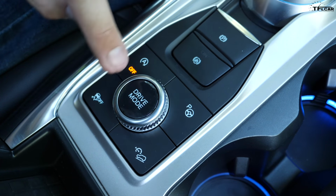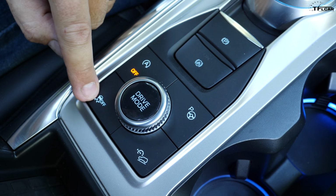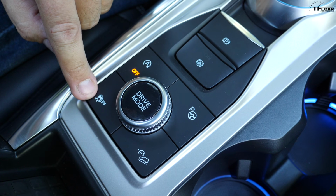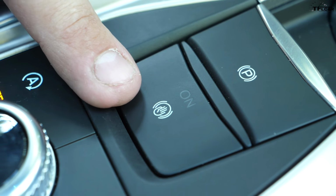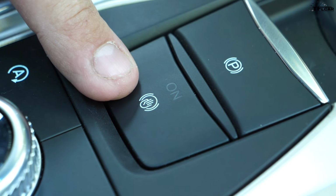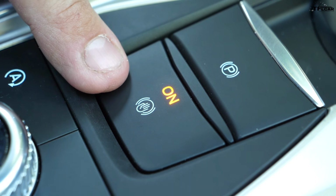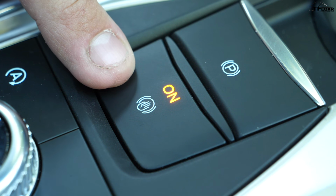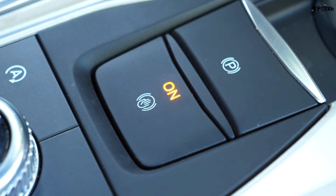There is no locking center differential. There is a clutch pack basically that adjusts torque front and back. Of course, there is an electric parking brake here, but you might be wondering, what is this hand symbol and why is it trying to wave to us? Well, this is a button for auto hold. When you're on a hill, when the system is enabled, it'll prevent the vehicle from rolling backwards, for example, when you're starting up a steep hill.